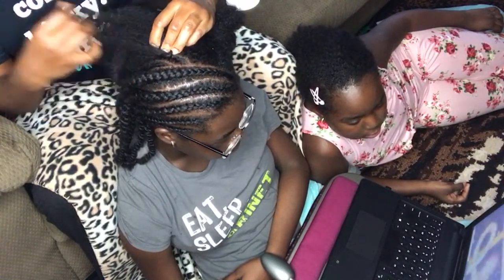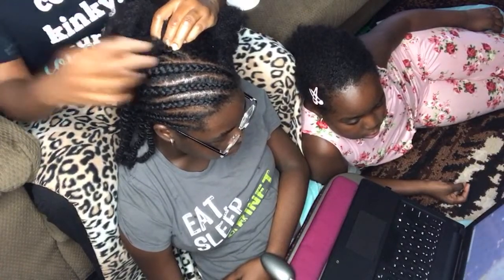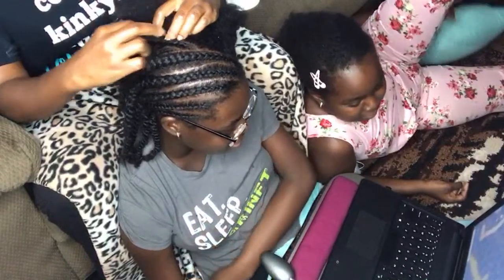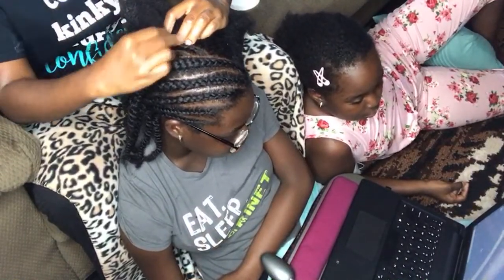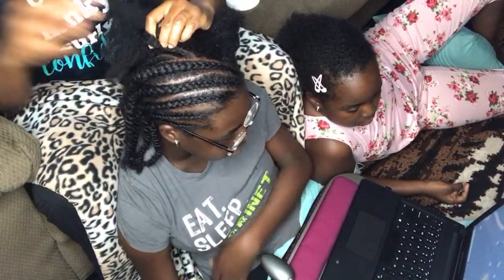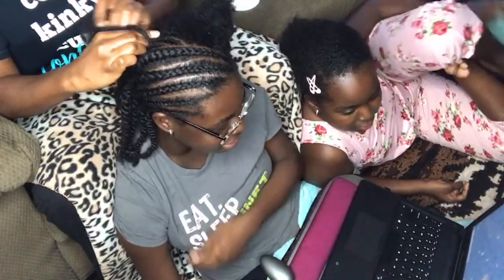Caravita products. Yes, I've tried Caravita products. I've tried their creme brulee. I think they're based in Houston, aren't they? Or are they based in Houston or Atlanta? I live in Houston, Texas. But I've tried their creme brulee, and yes, it's very moisturizing.